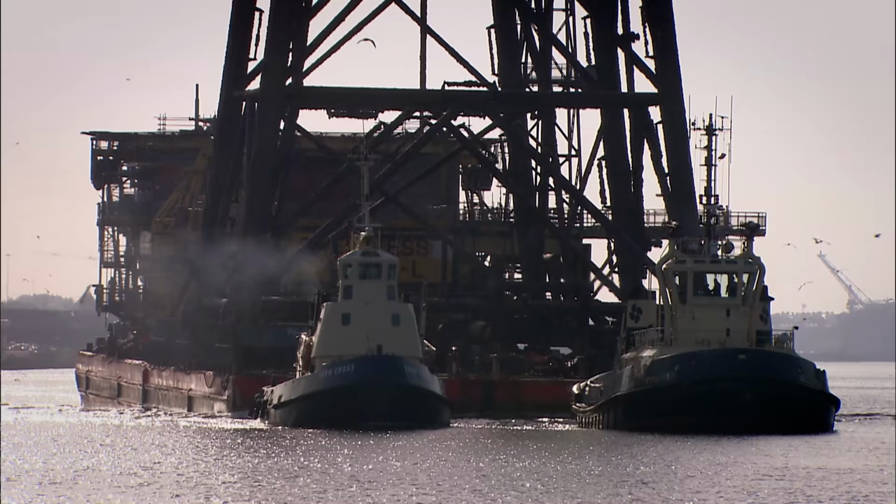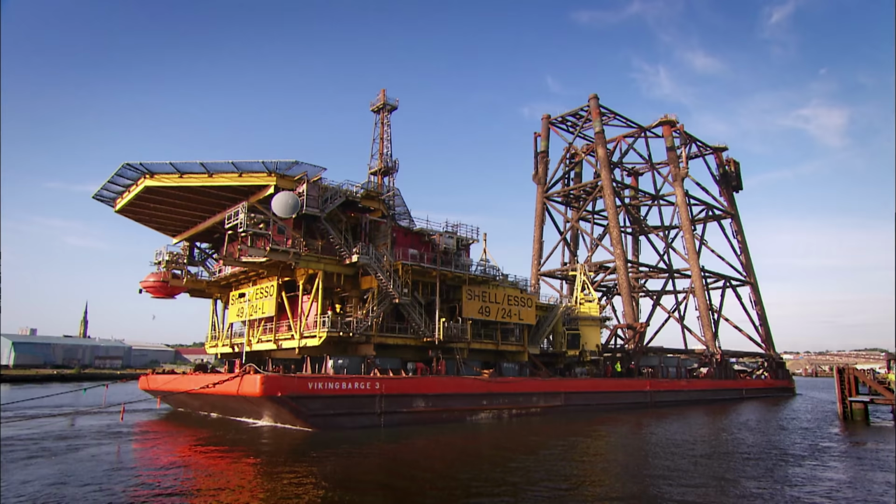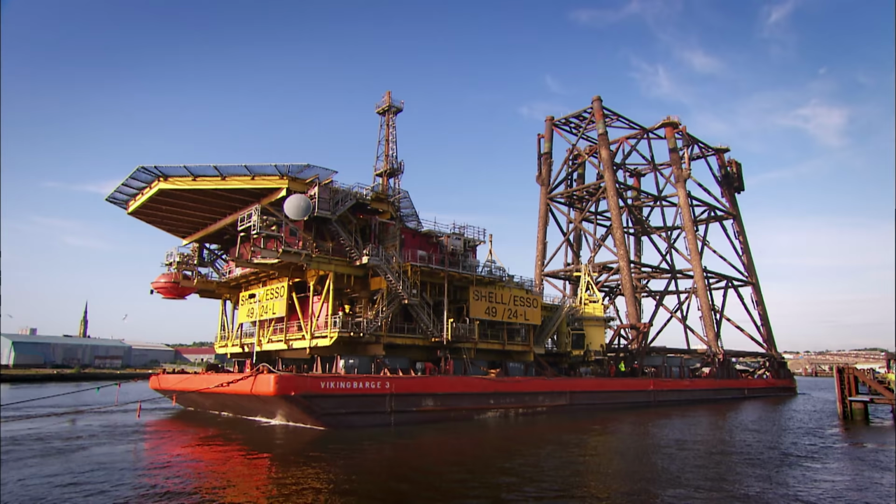Yeah. At the Swan Hunter shipyard, they must wait for the tide to be just the right height so the barge is level with the quay. Only then can the painstaking process of sliding over 2,000 tonnes of steel off the barge onto land begin.